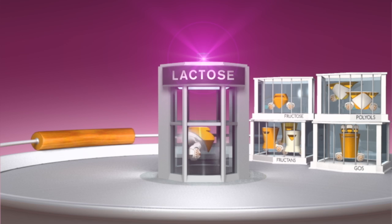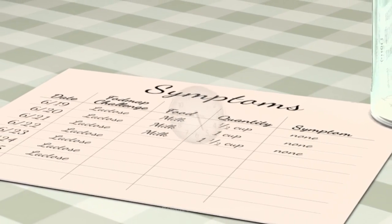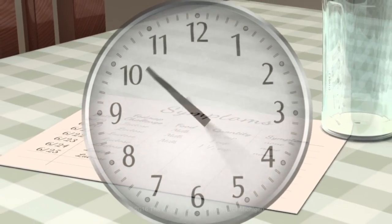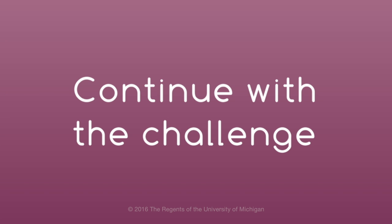Remember, systematic. Once you've eaten a challenge food, you'll need to watch for symptoms and write them down for a day or 2, which is about how long it takes for most food to make it through your digestive system. If you don't have symptoms, you can continue with the challenge. The next day, you can eat the challenge food again.